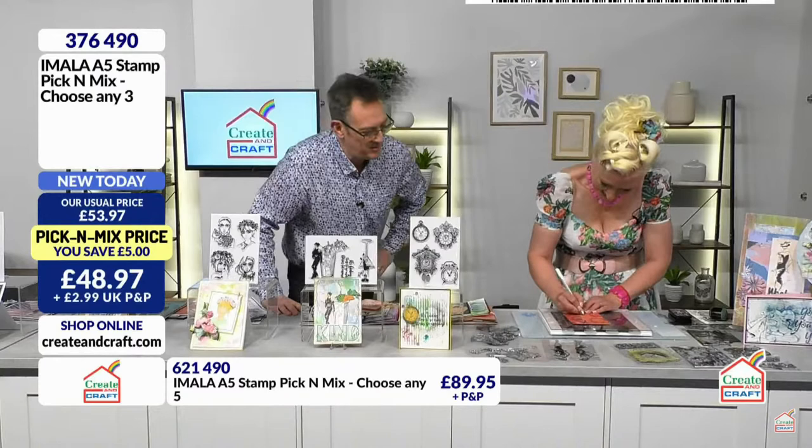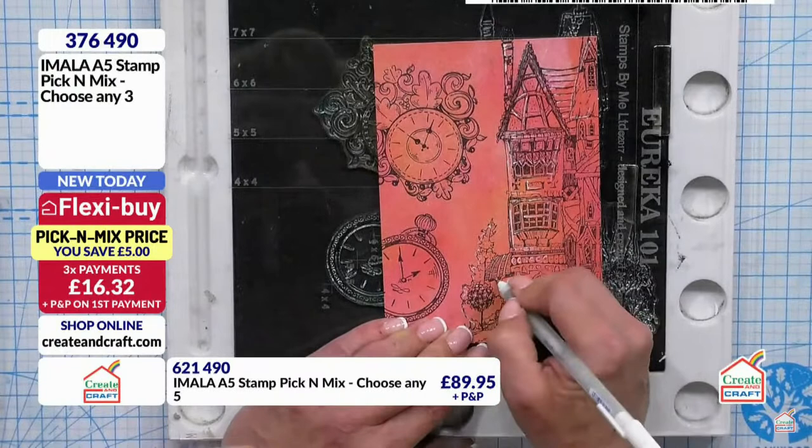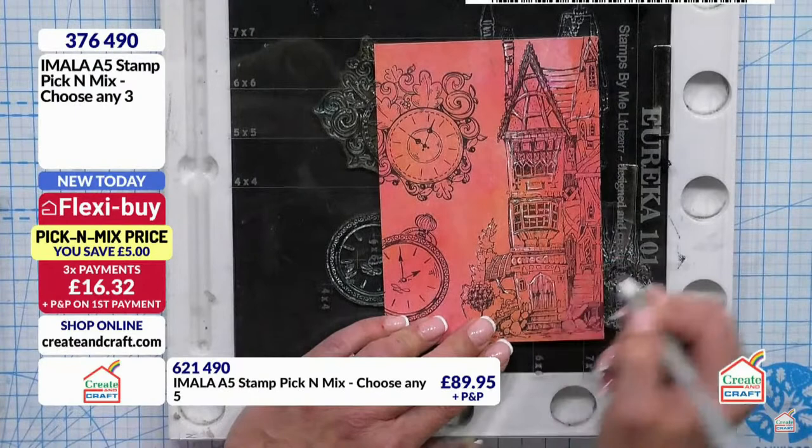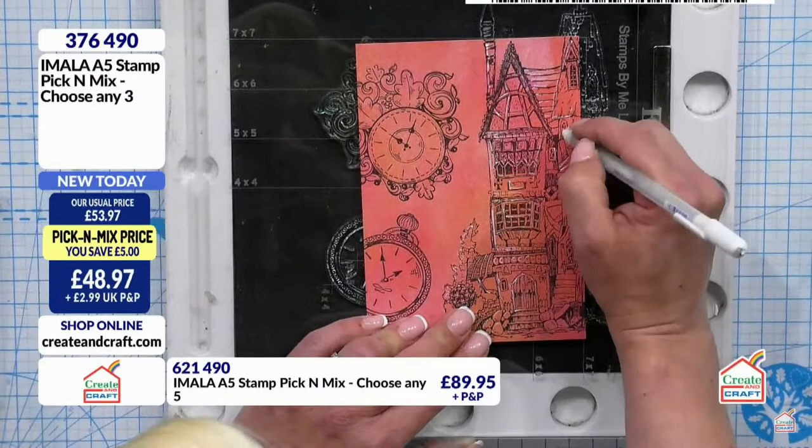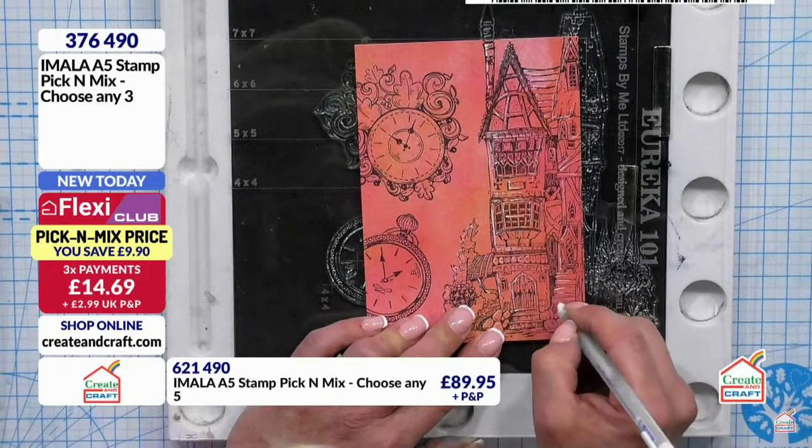It's brilliant. So I'm just coming down, adding a little bit of detail just on the lighter side of the house. And you can see how simple it is to produce something very different and very unique. So as long as you realise where your light source is coming from, then you can just build on that. It's that easy. It really, really is. And exactly the same with the clocks as well. You very, very simply just add that detail.